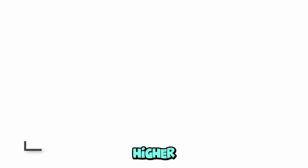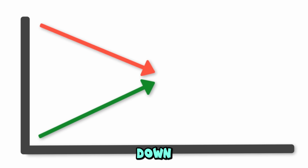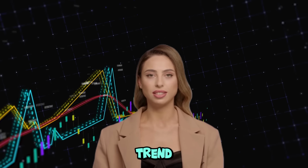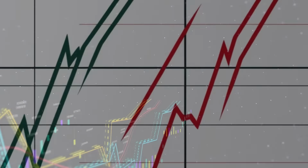We're looking for higher highs and higher lows in an uptrend, and lower highs and lower lows in a downtrend. Once we've identified the trend, we're halfway there. Now let's introduce the moving average crossover strategy, one of the most popular trend-following strategies out there.